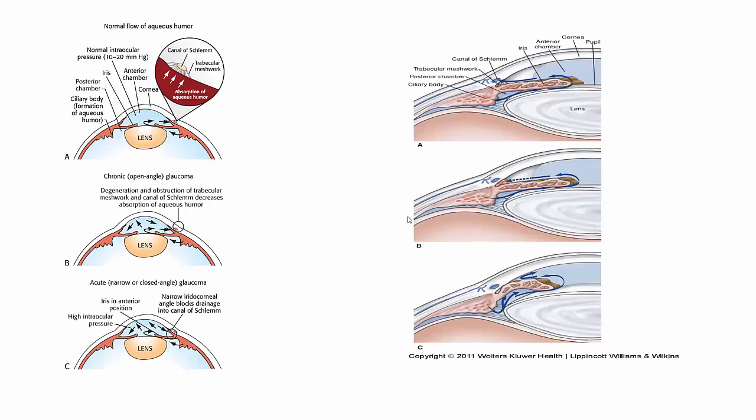Now, in your book, guys, there are some pictures that show you how this works. Figure 14-14 on page 443. In A, it shows you the normal flow of aqueous humor in the anterior chamber of the eye, the front chamber of the eye, and that's A on both sides of the pictures. B is going to be showing you the open angle glaucoma. This one's kind of slow rising, but there's a buildup of fluid in the anterior portion, and it could just be due to an excessive amount. We also see that C is where there's an actual blockage. The fluid cannot drain properly because it is actually being blocked in the process.